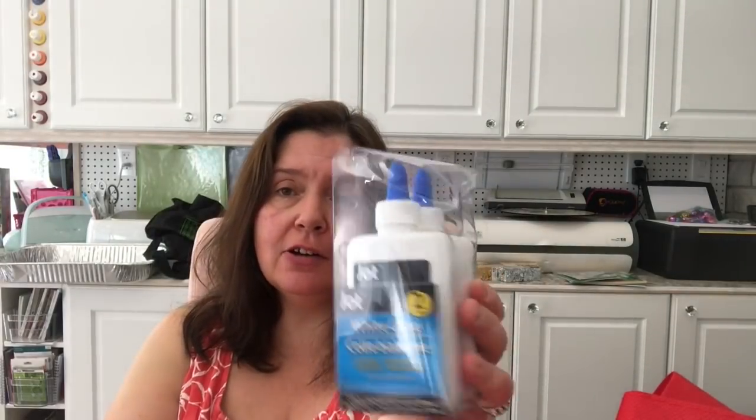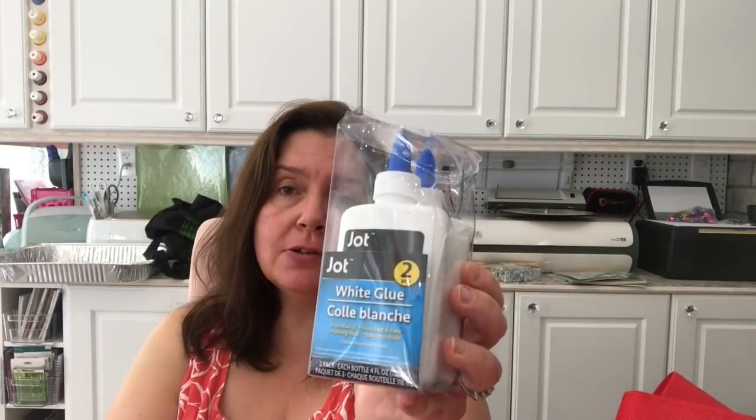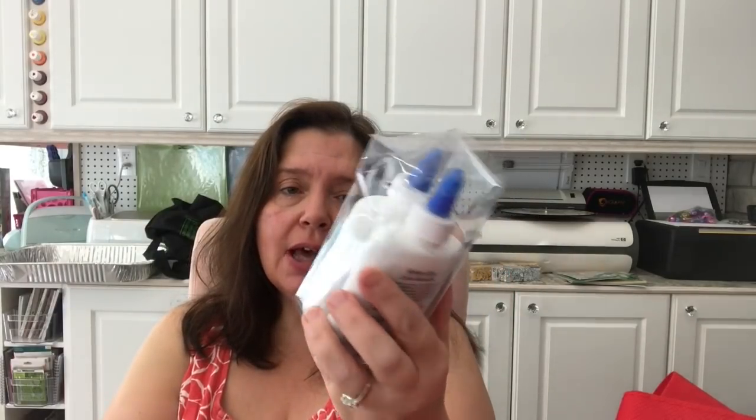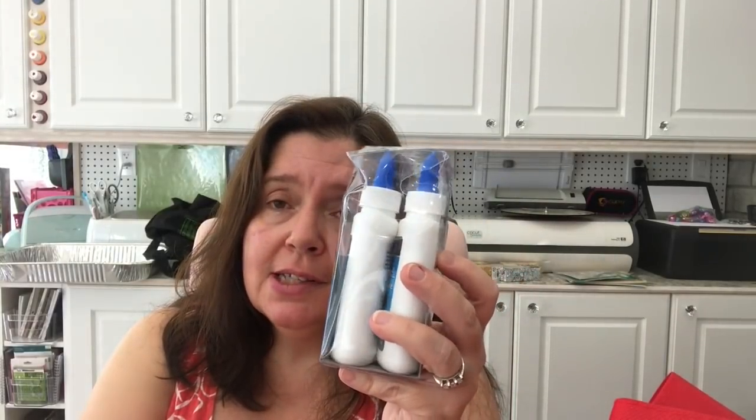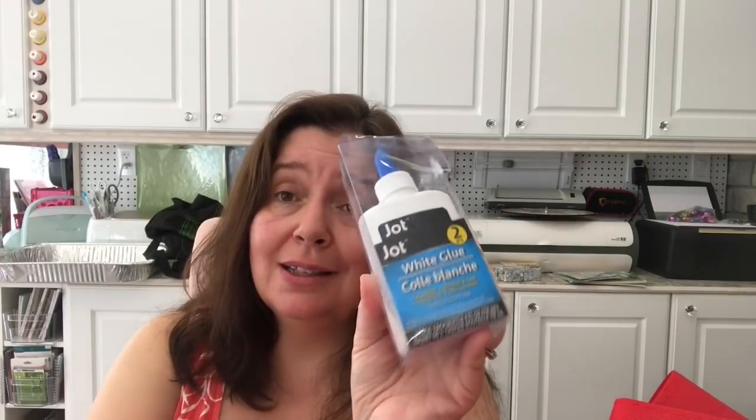I got the two set of glue bottles, the Jot brand, just to show you that this is a really cheap supply to have in your studio. Not so much for the glue. Personally, I don't find this to be the best glue to use in a project. However, it is a great ingredient in some supply making. I think people are using this for slime making, but I also know that this makes a binder in certain art supply products. And so for an ingredient that will cost you about 60 some cents per bottle, that's cheap.